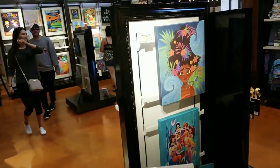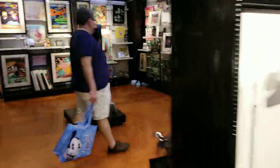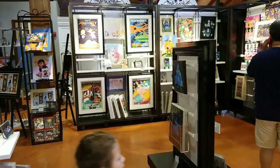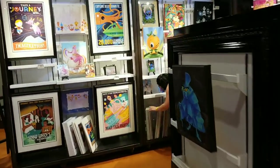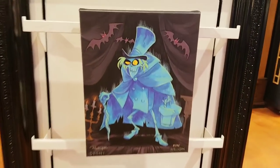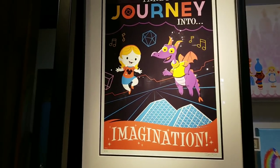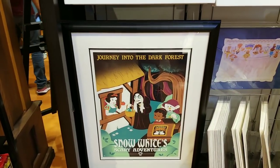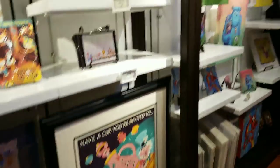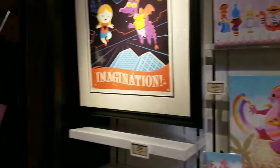They got some really nice artwork in here. That is a nice Moana right there. A lot of retro theme park stuff over here. Cool Hatbox Ghost. 20,000 Leagues. Journey into Imagination. This is really, really great stuff here. That's a really nice Snow White there. Snow White's Adventures, I miss that ride a lot. Mad Tea Party, Orange Bird. This is great artwork through here.